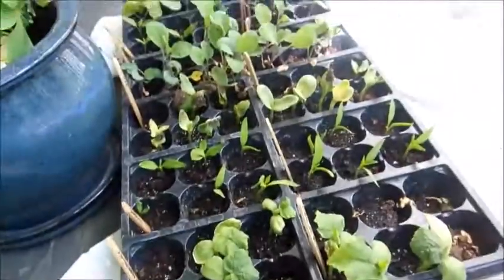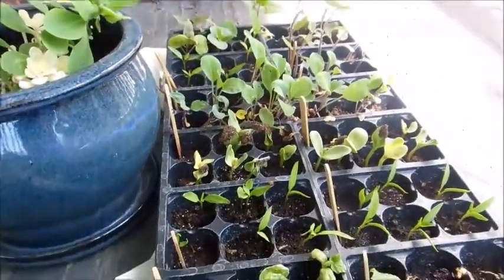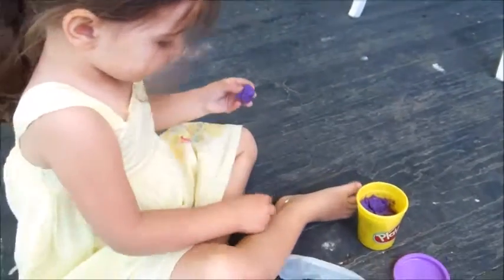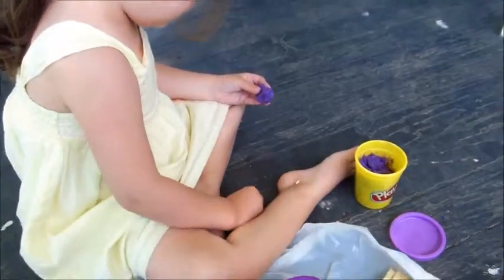Look at our plants. They're growing so fast. We've got to get them in the ground soon, but we're hoping to move here in the next couple weeks. So hopefully when we move, we'll be able to get them in the ground. You're growing fast? Mm-hmm. How big are you growing? That's so big. I probably will be taller than you. You probably will be taller than me. There's a really good possibility of that. I'm pretty little. I'm a bit of a shorty.